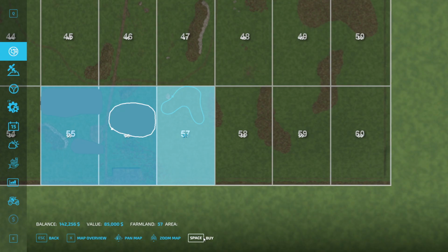$85,000 for this piece of land. Let's go ahead and buy it. And then I'm going to draw a new line on this field. I believe all the trees are out of the way. There's going to be a rock in the way though, and we're going to go ahead and mow up the meadow grass, get it picked up, and then start plowing up some fields. Hopefully I do multiple fields. I keep thinking, go big, but I really shouldn't.